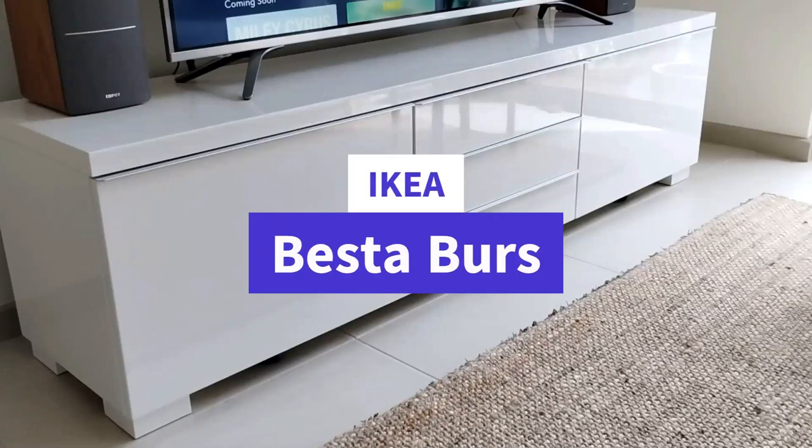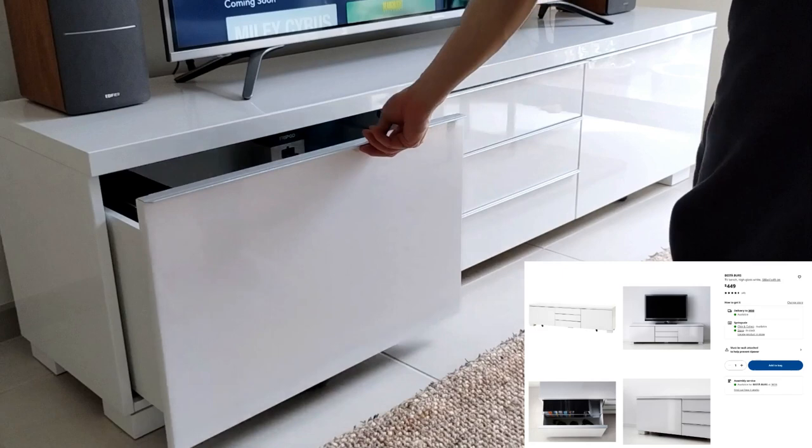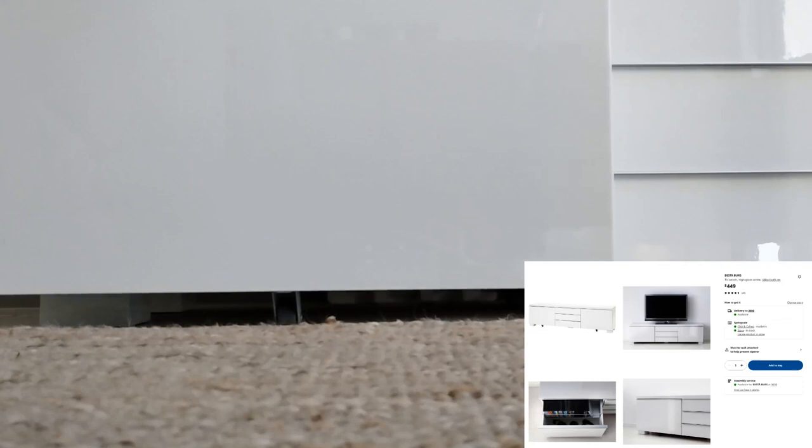This is a high-gloss entertainment unit. It was purchased from that Swedish meatball store that also happens to sell the occasional piece of furniture. The side drawers are wide and deep and sit on wheels, so they slide out smoothly.